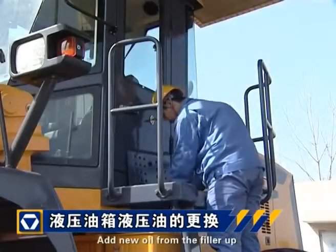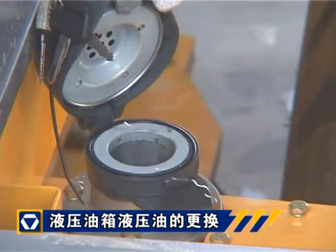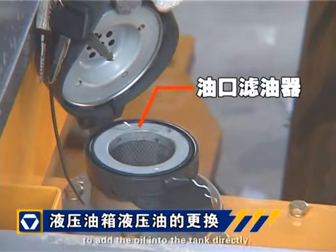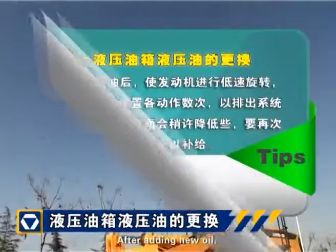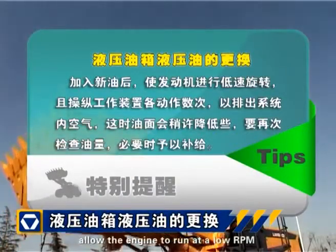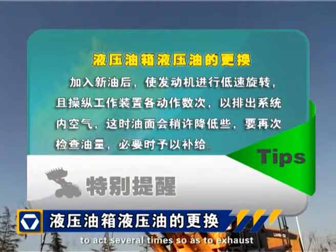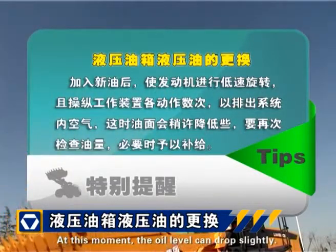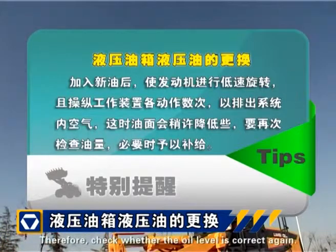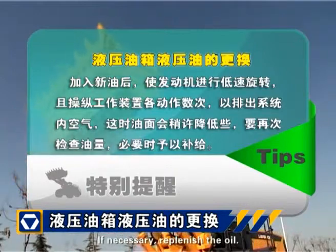Add new oil from the filler up to the level specified by the oil gauge. Don't remove the oil filler filter to add the oil into the tank directly. After adding new oil, allow the engine to run at a low RPM and control the operation mechanism to act several times so as to exhaust the air inside the system. At this moment, the oil level can drop slightly. Therefore, check whether the oil level is correct again. If necessary, replenish the oil.